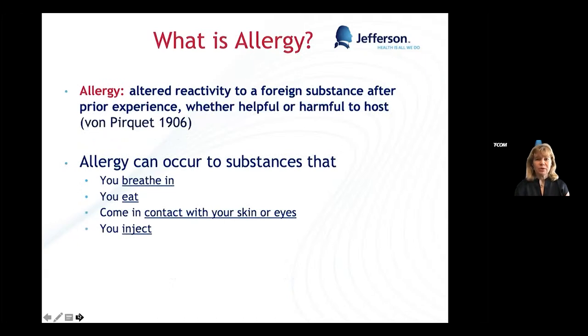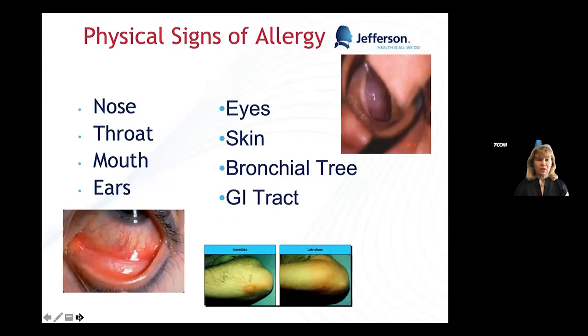Why are we worried about these proteins in our environment? They don't do anything to us. You can breathe them, you can eat them, you can contact them on your skin, and obviously you can get allergic reactions to some medications. But classical allergy is environmental proteins, and those harmless pollen particles or animal dander cause reactions in many parts of our body. We can have the reactions in the nose, throat, mouth, ears, obviously eyes, skin. We can inhale these particles and we can have the symptoms in our GI tract. Here you see conjunctival irritation in allergic conjunctivitis. Here is a skin reaction of an immediate allergic reaction and then late phase reaction.